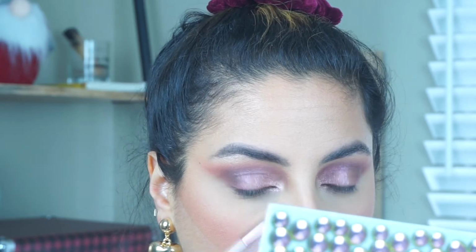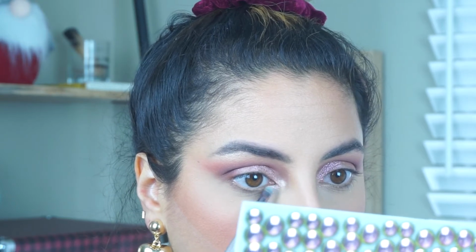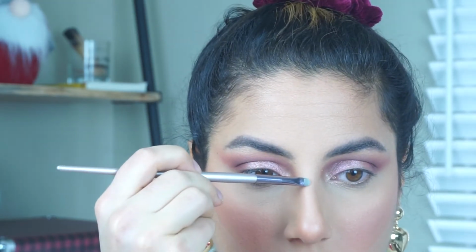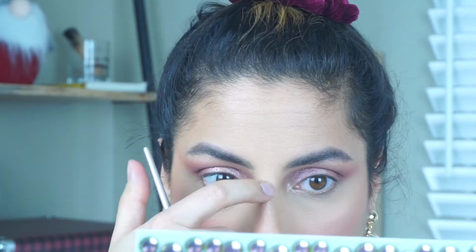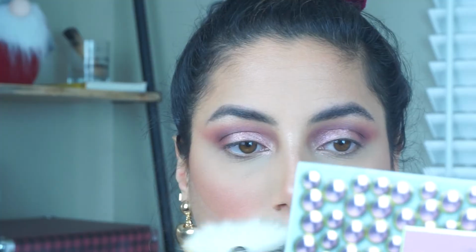And I'm also gonna take a really teeny, weeny random brush that I have from BH Cosmetics and also take the shade Moo and highlight my tear duct. A little bit. And you know what, while we're here, I think I'm just gonna highlight my nose with that same shade. And why not just highlight my Cupid's bow as well? Oh, that was a lot. I'm not mad about it though, whatever.